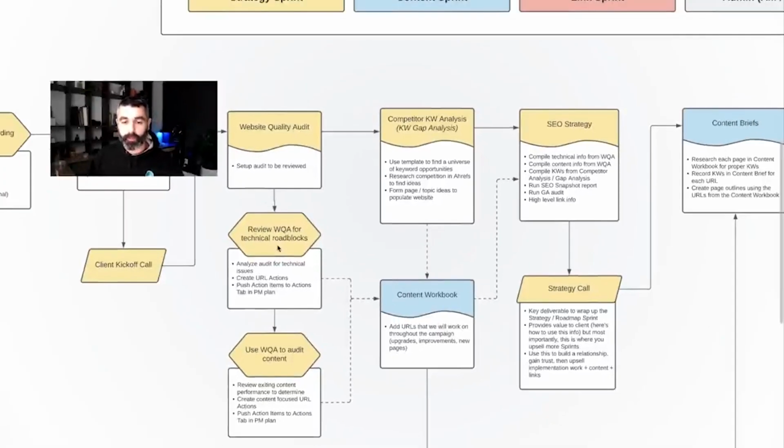And the first thing that we do with this data is we look for technical roadblocks. So we don't do long technical SEO checklists. We find them to be a waste of time and clients don't really use them. They're also very inactionable. But we still want to go through and check the technical roadblocks to make sure that there's nothing standing in the way of that website getting more traffic. So we'll go through that.